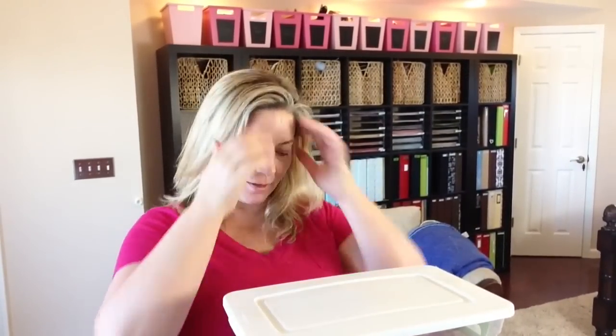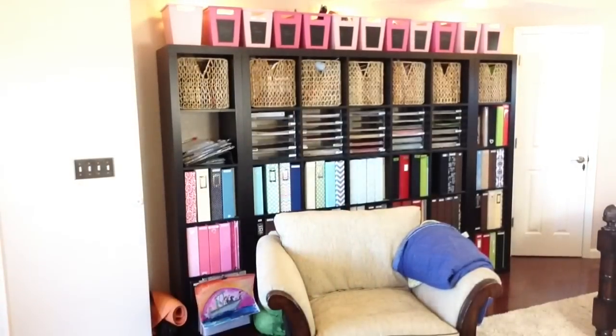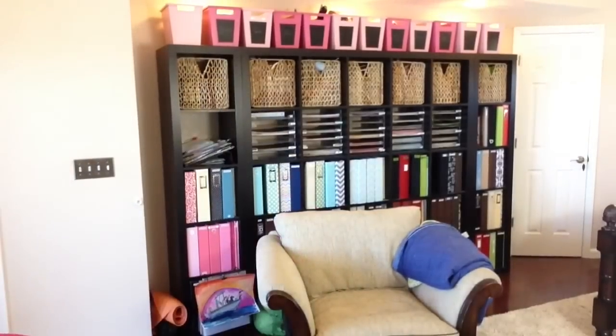I was looking through the pattern paper down there at Winston, and somebody was like, yeah, it's so hard to go shopping for scrapbooking supplies, isn't it? I was like, yeah, I know. First world problems, right? But it was a little bit hot down there.